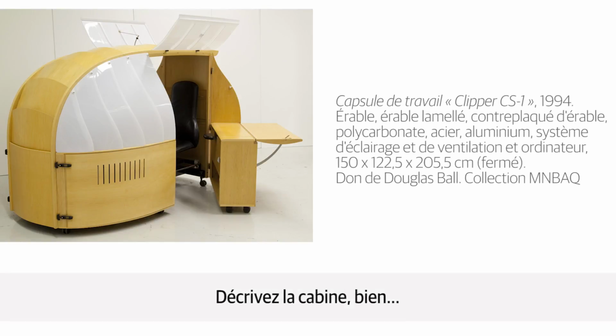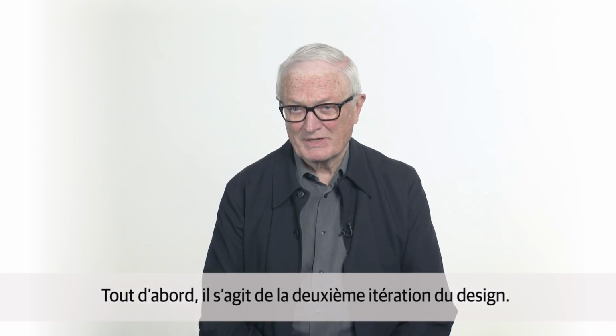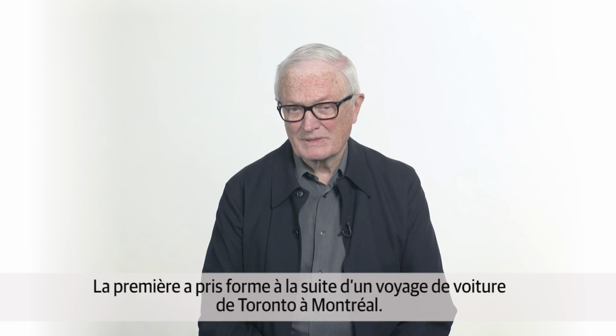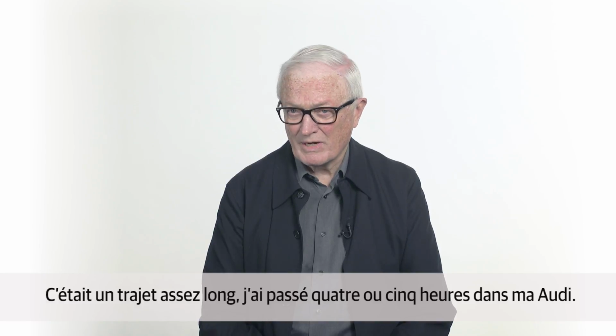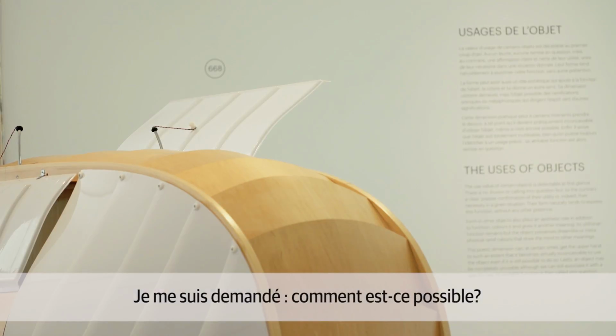Describe the capsule. Well, first of all, it was the second iteration of the design. The first one came about after I had driven from Toronto to Montreal, a long ride of 4 or 5 hours in my Audi, and I got out of the car feeling really good and comfortable. And I asked myself, how is that so?